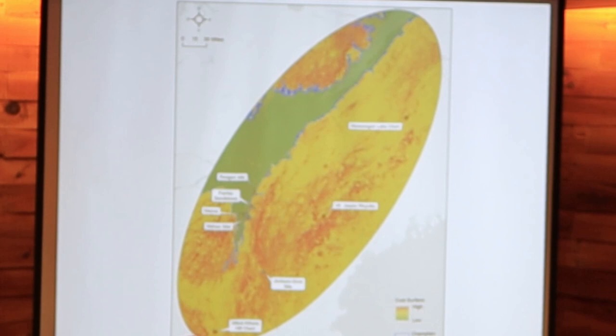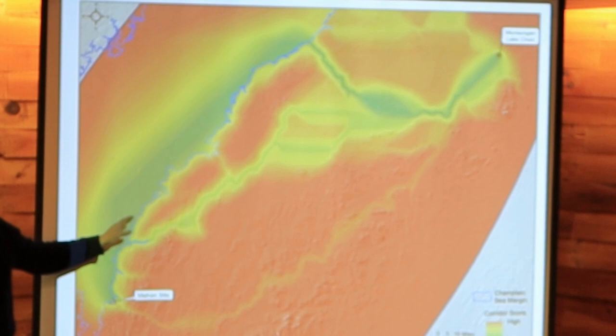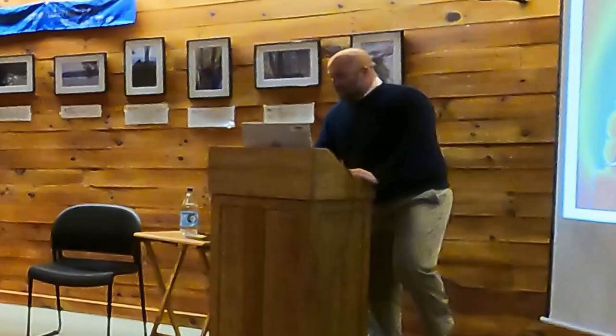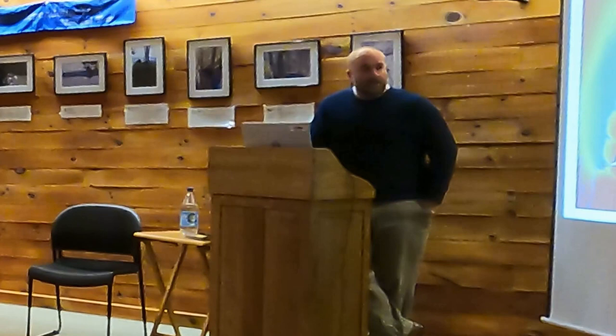There is an interior route that was highlighted in green, but by far the easiest route would have been along the Champlain Sea itself, up into what's now southern Quebec, and then taking what is now the Etchemin River into the West Branch of the Penobscot, and then to Munsungan Lake. What that said to us was that Paleo-Indians were probably utilizing the resources of the Champlain Sea for food. Maybe not whales, but perhaps seals, perhaps fish, perhaps mussels and other things, but they were also using it for transportation.